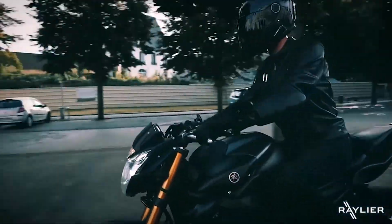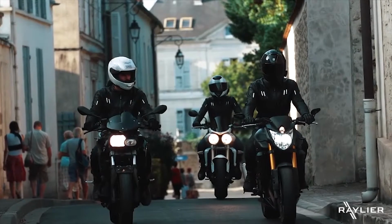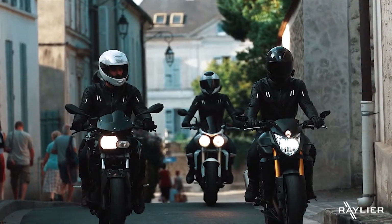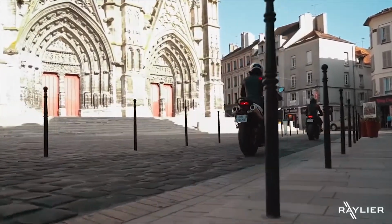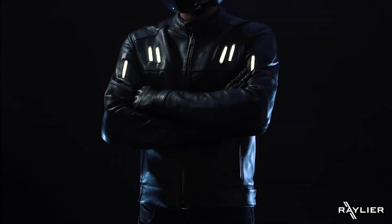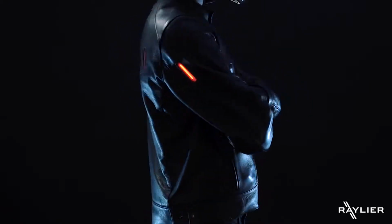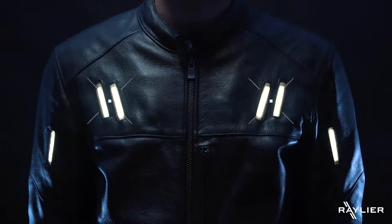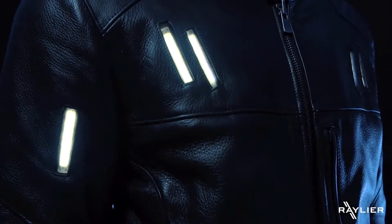Two-thirds of the accidents are caused by a lack of visibility. However, the available equipment today settles for protecting us when falling. At Railer, we decided to go beyond. In order to offer the most optimal security to bikers, we placed lights at strategic and high visibility spots on the jacket, relying on a survey about the diminution of motorbike accidents conducted by the French insurance company, the MAIF.